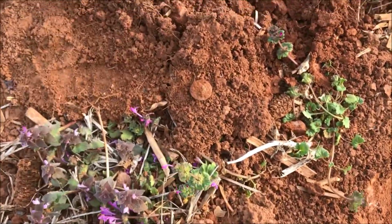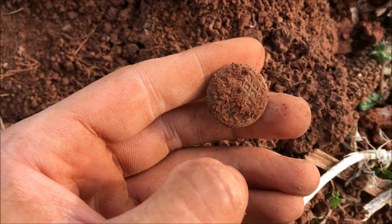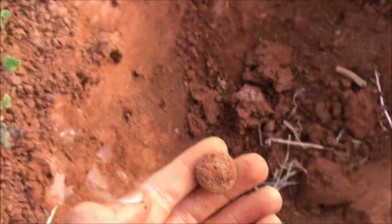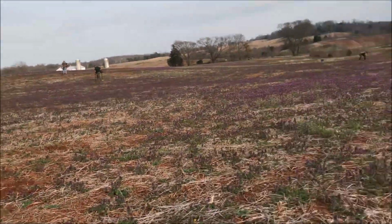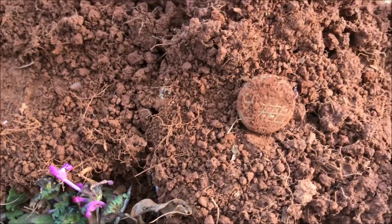All right, guys, I just pulled out this awesome button. Look at that. It's even got the gilt still on it. And that was sounding like a bullet. I thought it was going to be a bullet. Like, this whole field, all they've been finding are bullets, bullets, bullets. But I think this is the first button pulled out of here. Look at that. Oh, I don't want to brush it too much. It looks like a civilian button.